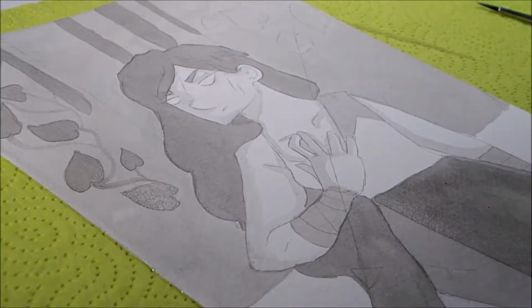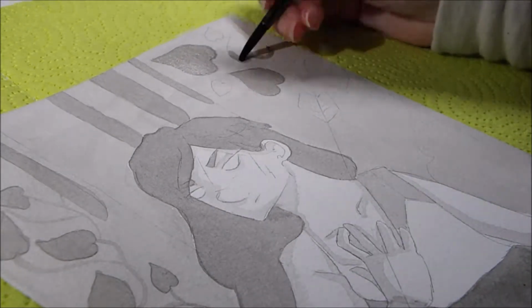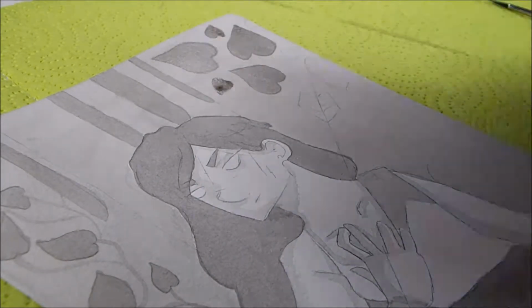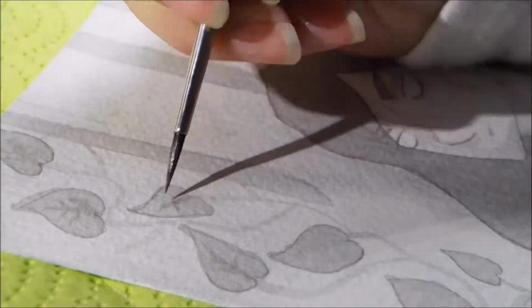I like these ivy leaves I put up in the corner. One's meant to be wrapping around a tree and one's just kind of hovering in the corner. I particularly like how they look. I don't usually draw leaves like that. I usually draw, you know, just a simple shape. But I like this one. They're kind of like little hearts.